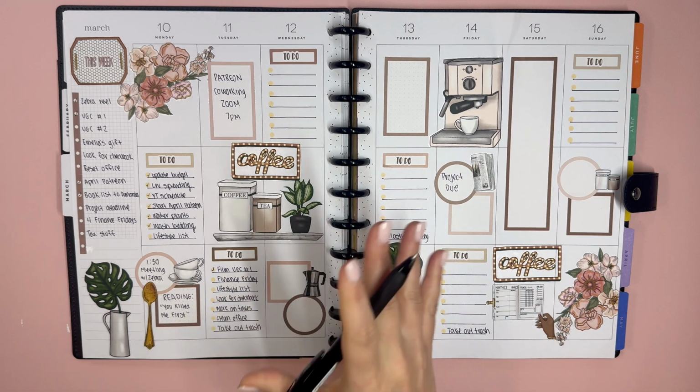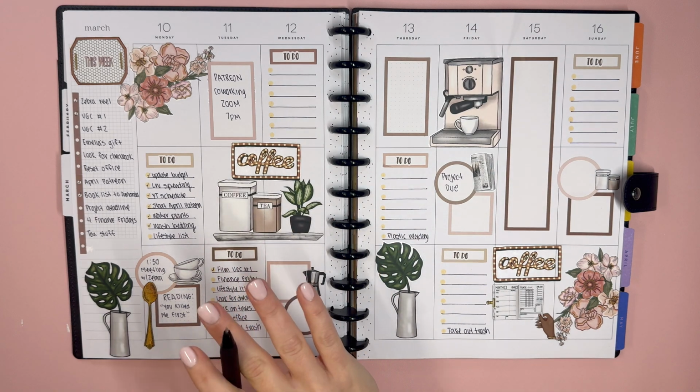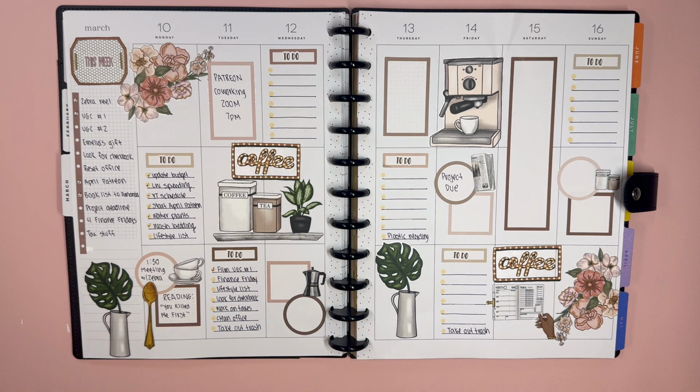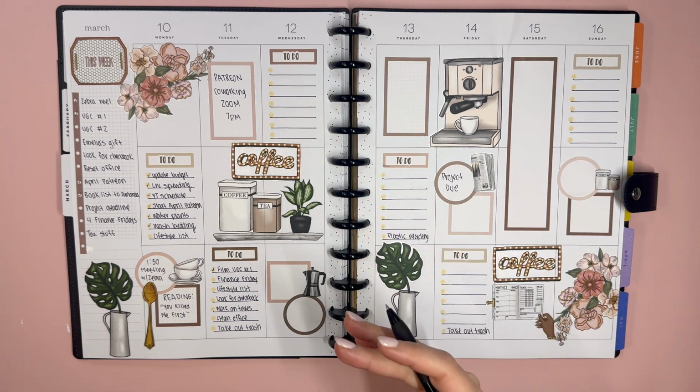I just have a lot of things on my mind, like, okay, there's sticker books on my desk, I need to clean those off. I need to make sure that I'm keeping up with my journal. I want to be reading. I want to be exercising, all of those kinds of things. But I'm really loving this spread and I enjoy looking at it and looking at my planner.